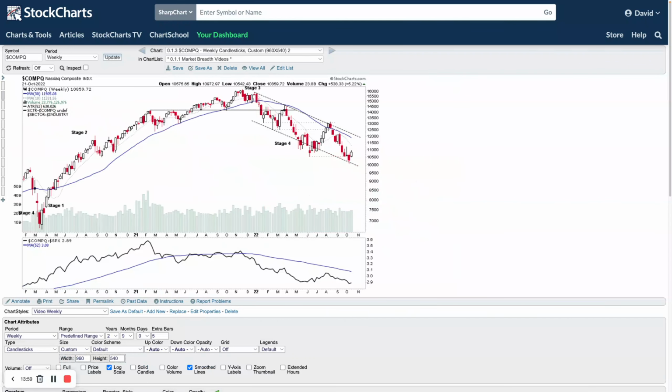Look at this from a weekly chart. You can see we've still got the stage 4 decline, similar to the S&P 500. We've got this horizontal range that we've been in since the June low. So potentially this could be developing towards the stage 1 range. It might be in stage 1, but we just don't know yet.